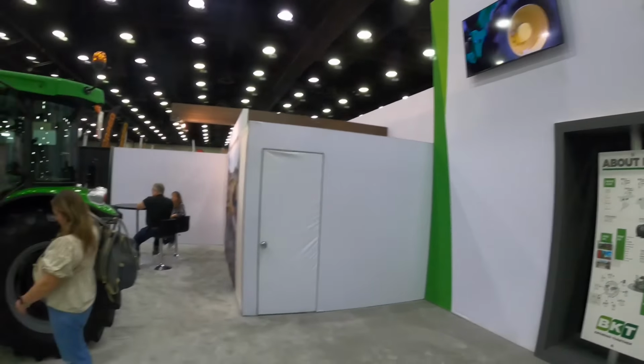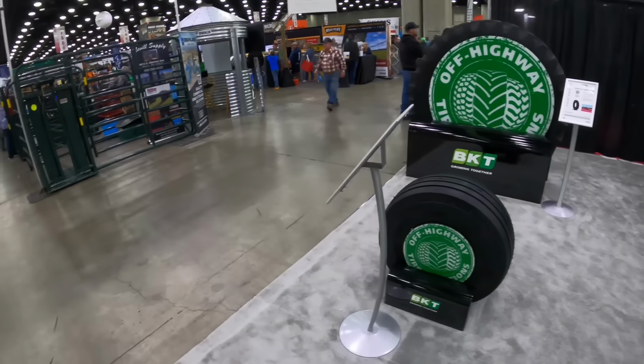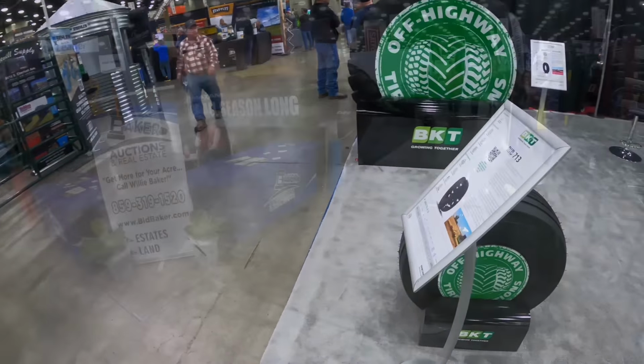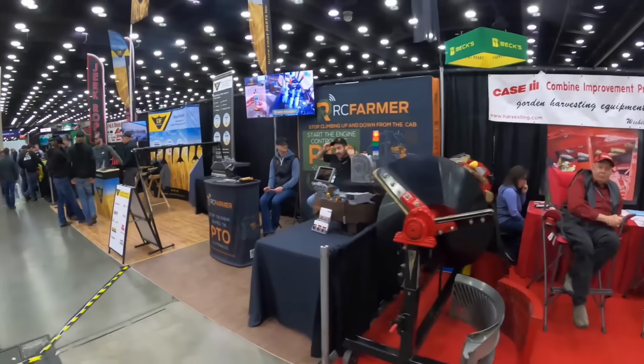BKT. I've had several BKT tires and they seem to hold up fine. I think I skipped a row, but you get what you get, you know?